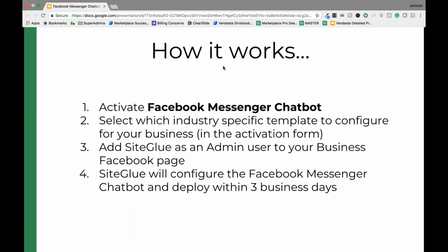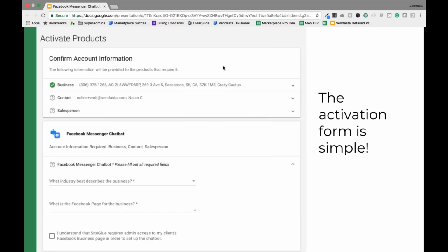As soon as you go to activate it, you're just going to want to select which industry-specific template to configure for your business or for your client's business. This is all in the activation form. From there, you'll need to add SiteGlue as an admin user to the business Facebook page. And SiteGlue will configure the Facebook Messenger chatbot and deploy within 3 business days. It's a really simple and easy process.